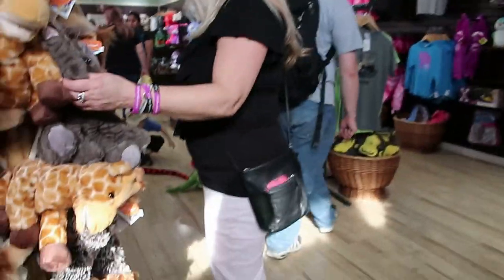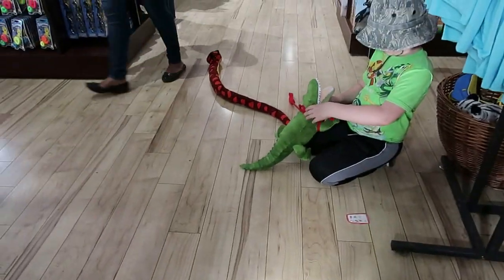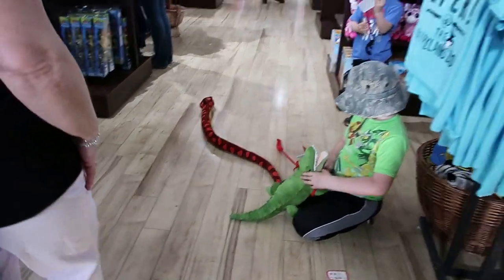I got a snake on the floor over there or something. I don't know what's going on down here. It's like a snake got out. Look at that snake down there. Oh my goodness.